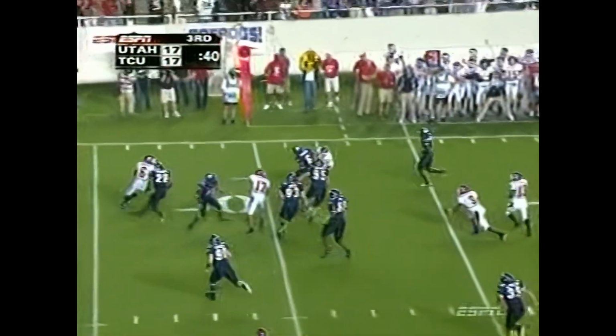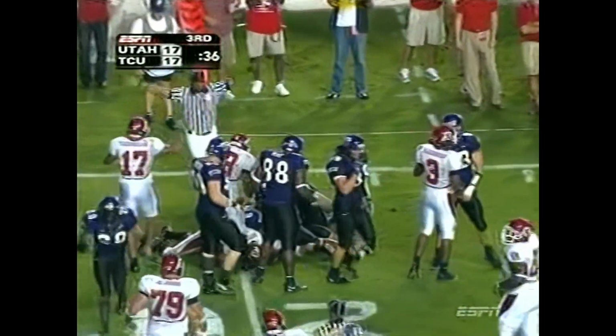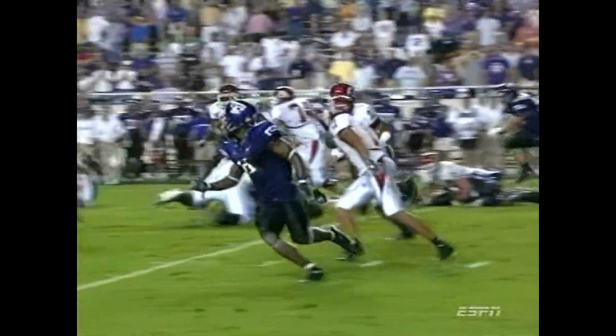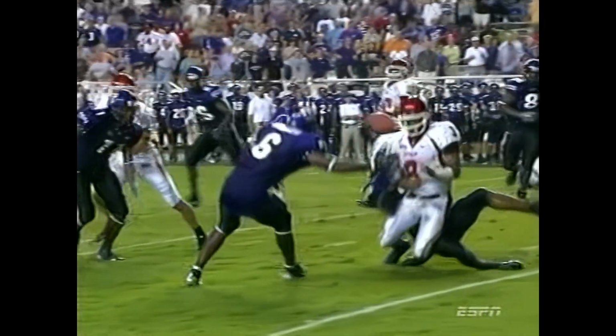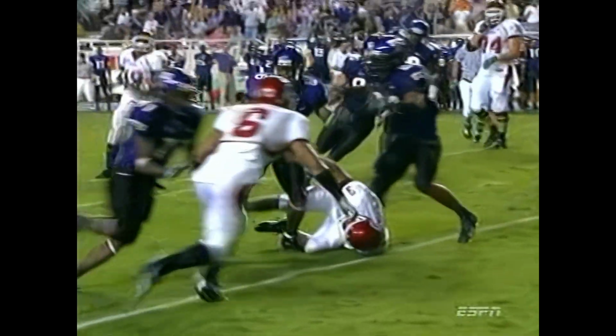Turned it over, and it's taken by TCU. And Utah might have taken it back. It was in the hands of Brian Bonner, because, first of all, TCU played this perfectly. They slow played it. They waited until the last second. Bonner takes the ball away. He's ready to go score a touchdown.